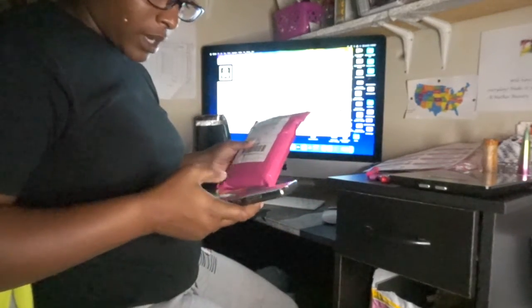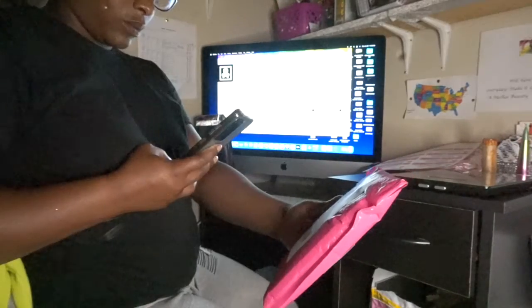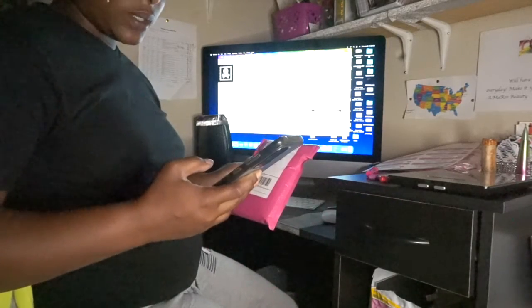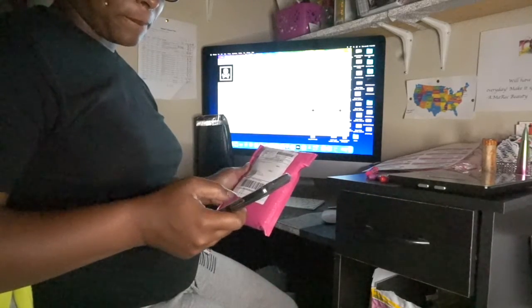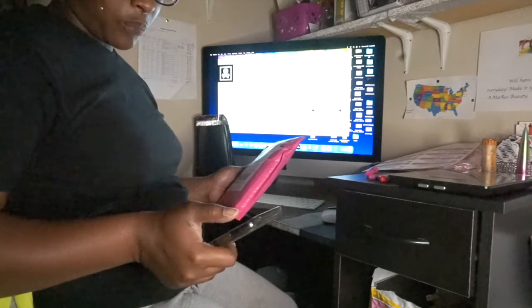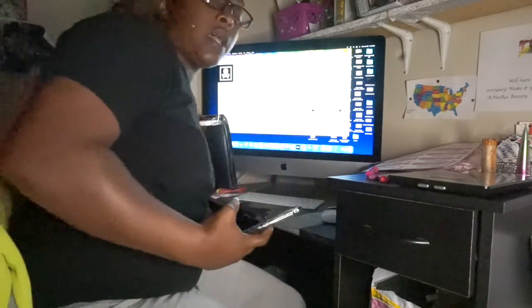I am gonna take my phone, go to this person's name, and I am going to scan in my tracking number. Boom, now it will automatically send an email.